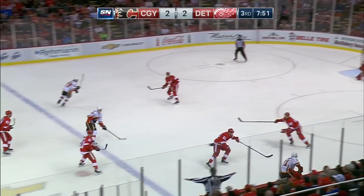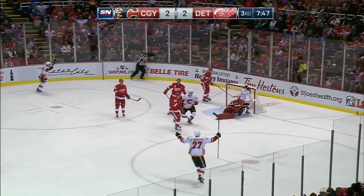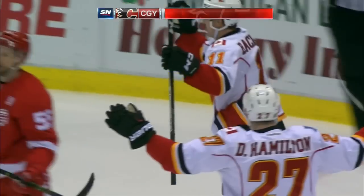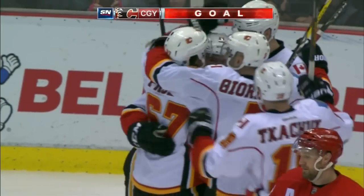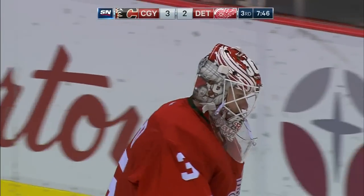Michael Backlund finds a bit of room, works it down the wing, throws it across for Leak. Up front to Backlund, scores! How about that give and go? Michael Backlund makes it 3-2 Calgary.